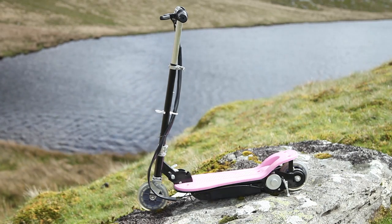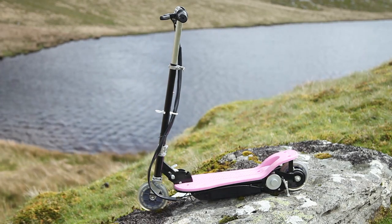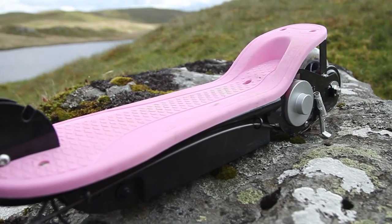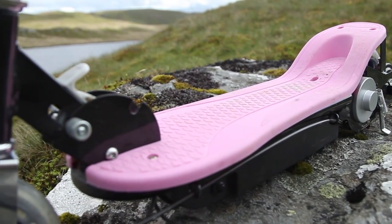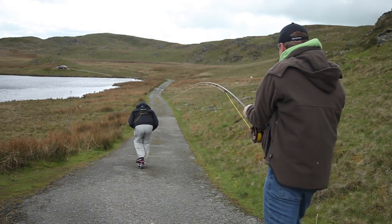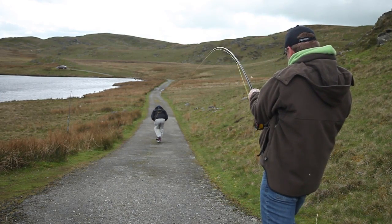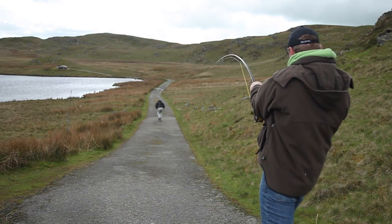This is the latest and quite possibly the pinkest electro power scooter we could find in Hal's house. It might look like the hoverboard from Back to the Future, but it's better in one way. It actually exists. And he's off! You might be able to make out the high-pitched squeal of joy from the Morgan as he operates the throttle, and dare he open it all the way.